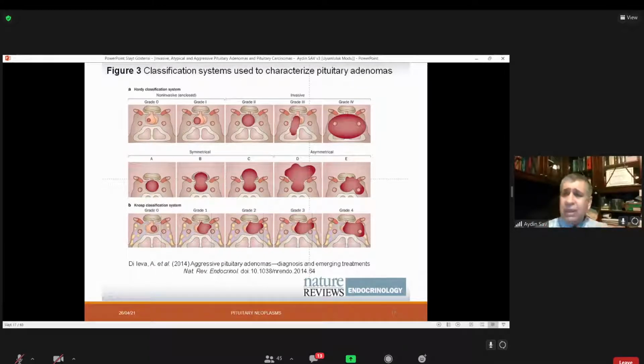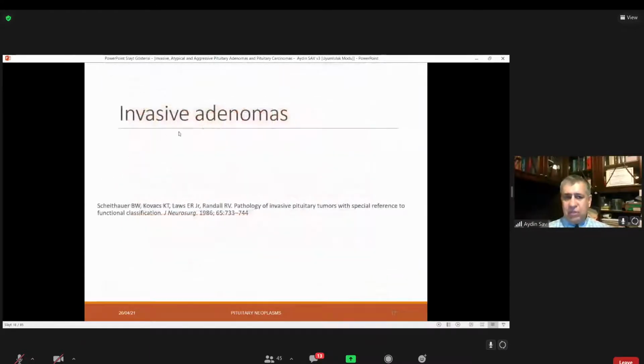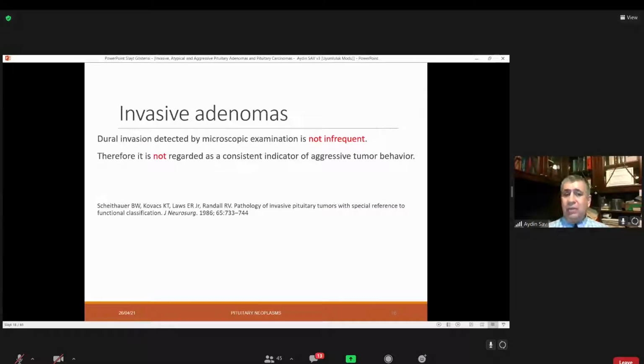Whether you are dealing with an invasive tumor and how invasive the tumor is on its adjacent structures. So in invasive adenomas, dural invasion detected by microscopic examination is not infrequent, which means we do see it, as long as the pathologist receives sample tissue from the dura. If you look carefully, it is possible to find the invasive spots. Therefore, this is not regarded as a constant indicator of aggressive tumor behavior.